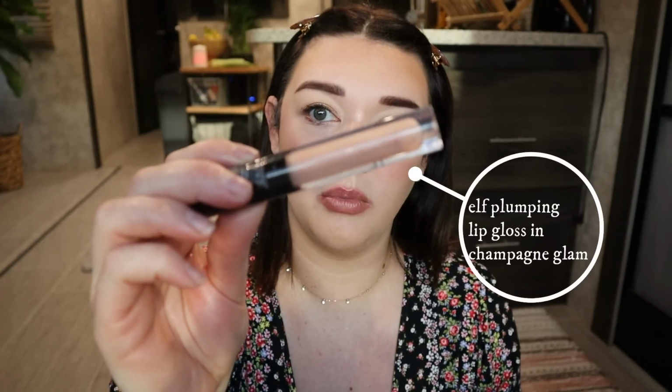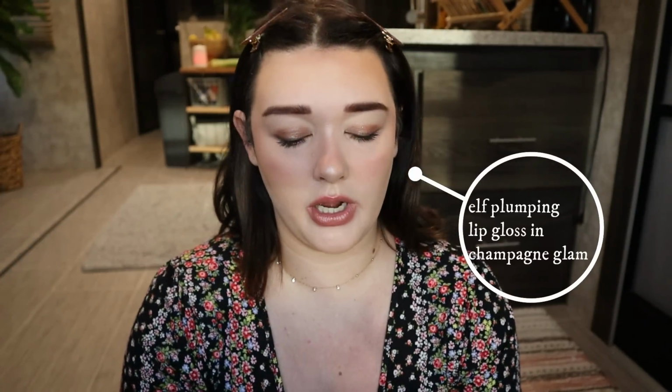I just apply that. And I would take this e.l.f. lip plumping gloss, and this is in Champagne Glam. It's almost gone, but this is my favorite lip gloss. It's so pretty, and it doesn't really plump my lips though, and it doesn't tingle anymore. I think I've had it too long. I don't think it works because I've had this forever. And then I just take that and I just do it on the center of my bottom lip and then on my top lip.